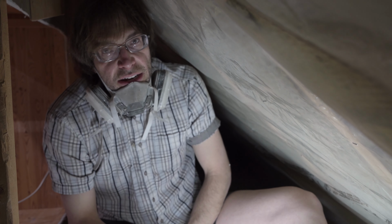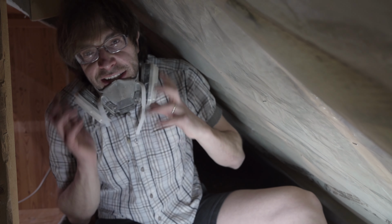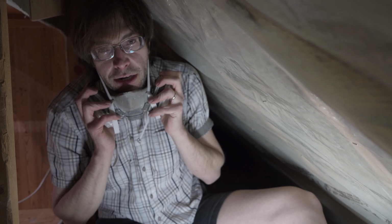Here's the general rule: all the itchy stuff will stay on that side of the plastic, and I'll stay on this side of the plastic, and then my life will be so much better.